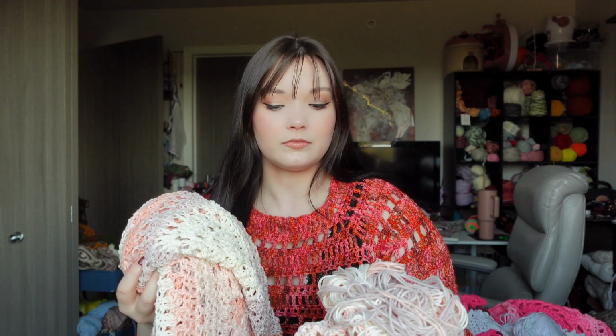So Karen Cotton Cakes is 60% cotton, 40% acrylic, and it's just such a lightweight yarn. Like, this feels like nothing. It's amazing. And I'm just so excited. This is a present for my roommate. She does know that I'm making it for her. My goal is just for both of us to have full crocheted wardrobes, obviously.